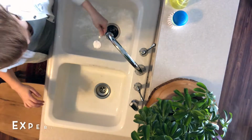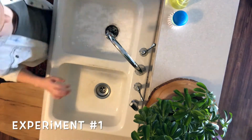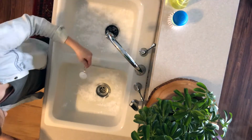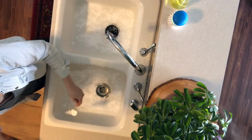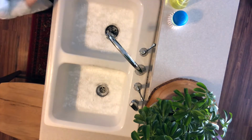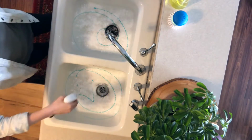And so this is experiment one. For this one, I did baking soda and then some blue Dawn dish detergent over top of that, and then sprayed it with hydrogen peroxide and let it sit for 15 minutes.